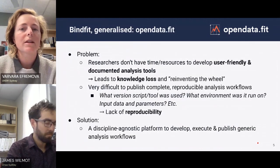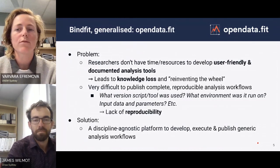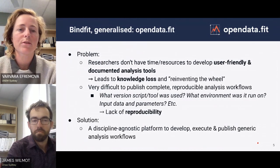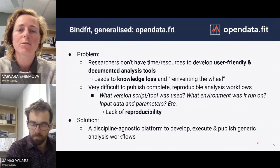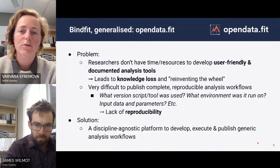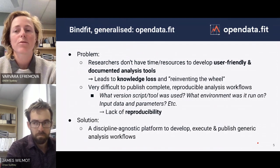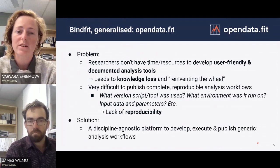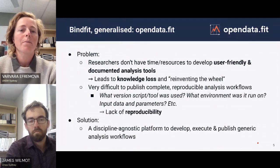So the problem that we set out to solve when designing Open Data Fit was essentially a generalization of BindFit that would be usable across different fields. The problem as we saw it was twofold. Firstly, most scientists just don't have enough time or resources to develop user-friendly documented analysis tools, which often results in knowledge loss and reinventing the wheel between groups or even within the same field.